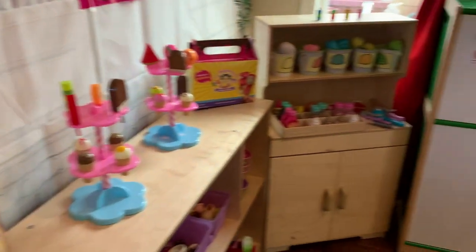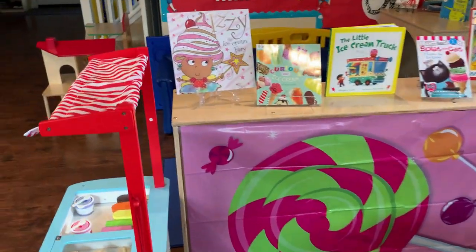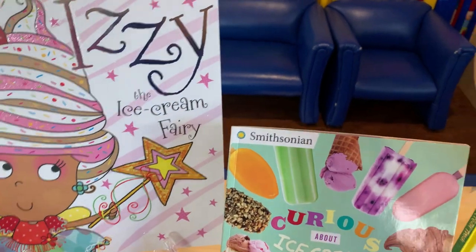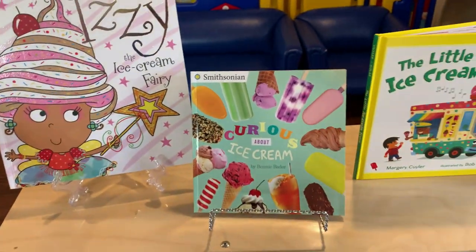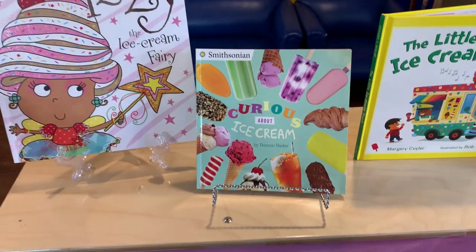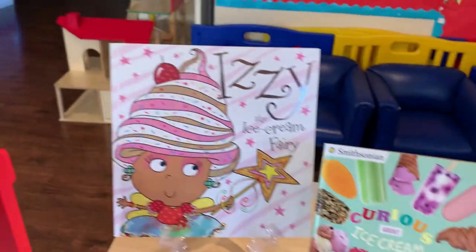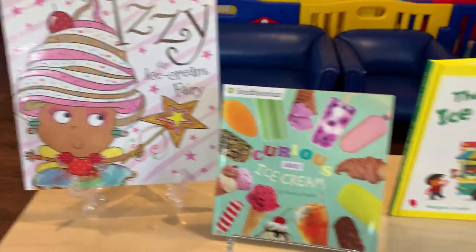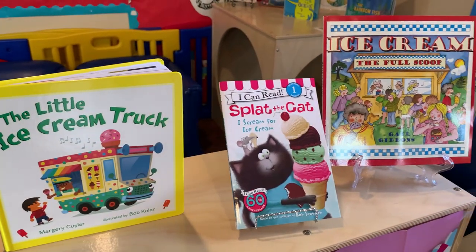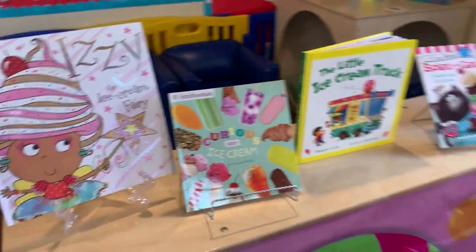So this is how our dramatic play looks right now. These are the books that we read during the second week of July, and we read one book per day. So in total I have 5 books, and I will be sharing the names of all the books. You're gonna be able to see that in the list from Amazon at the end of the video. You can check the description of this video and you're gonna see the whole link there for you.